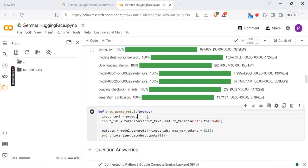So I have written a method here so that we can test multiple prompts. It takes the prompt, tokenizes it, feeds it into the model, and then decodes the tokenizer's output. So we get back English language text. So if you observe here, I have given maximum new tokens as 8,192. This is the context size allowed by the 2 billion model, which is great because similar models with similar number of parameters usually have only 2,048 tokens. So this just means that we can give more context in the prompt, and also we can test prompts with a lot of text. So we will be using this method for testing the outputs for various cases.